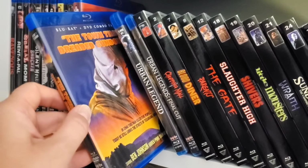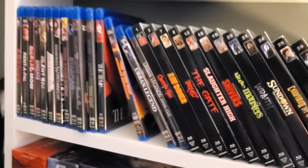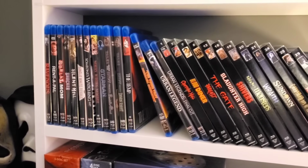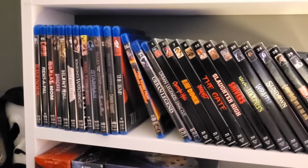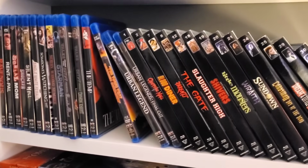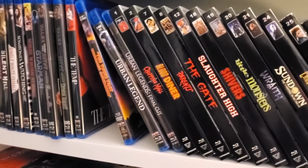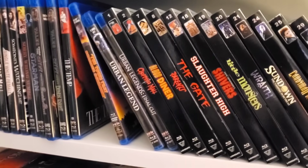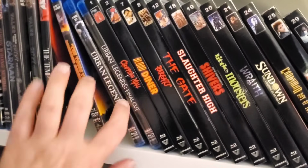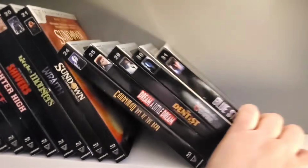The Town That Dreaded Sundown. Because when I watched it, I felt like I wasn't overly thrilled with it. And when I talked about that during my review of it, a lot of you were surprised that I did not like that movie. So I definitely have to watch it again. And then finally, we have the two urban legend films. There's no way I'm getting rid of these. This is like 90s nostalgia for me. Urban Legend and Final Cut. So those are staying as well.